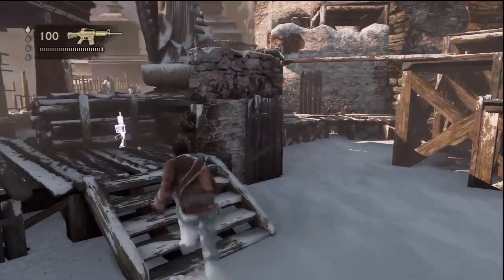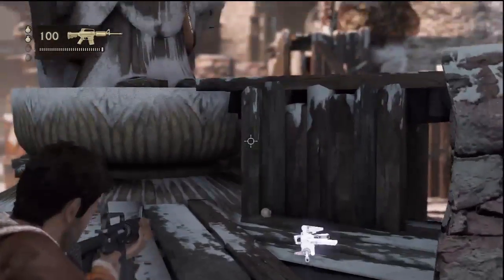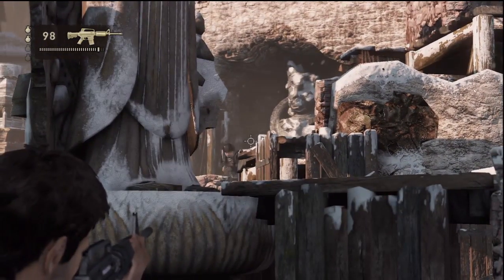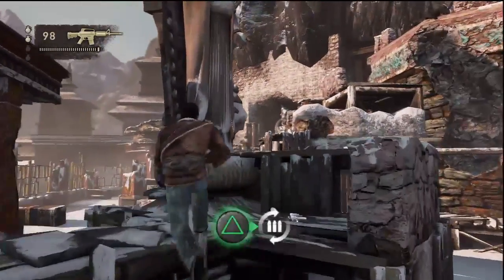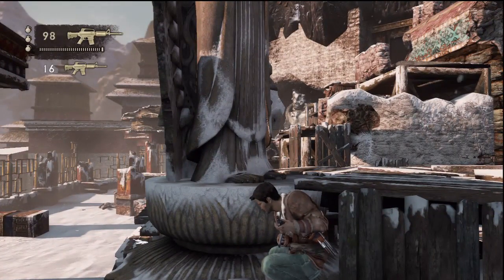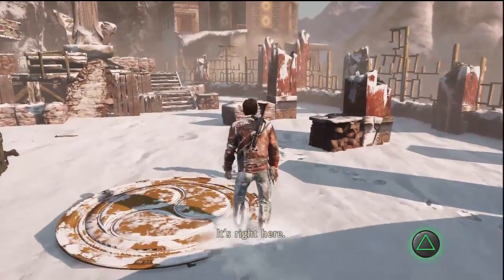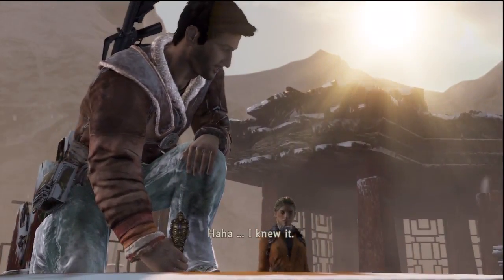That's actually a nice machine gun, isn't it? Oh no, it's a grenade launcher. It's behind there. Come out. Where's he going? Okay. You're standing in front of it. Right here. This is it. I knew it.